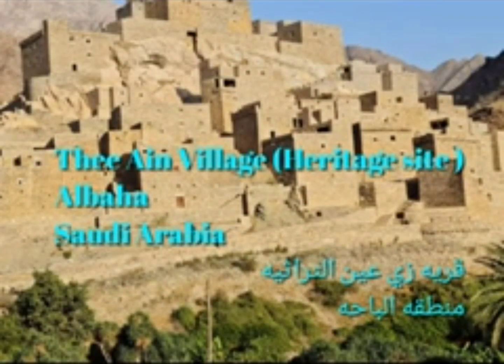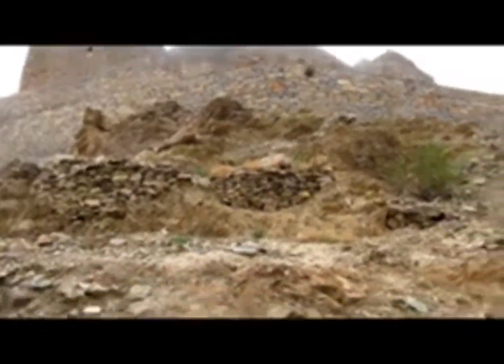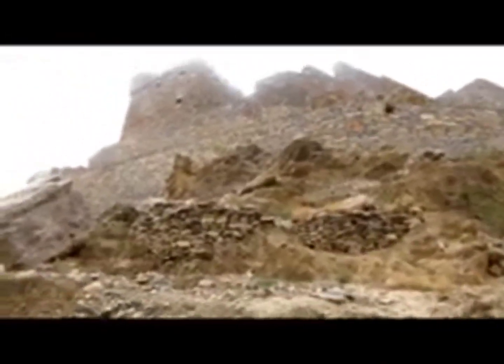And we are here with another heritage place, which is named the Ain Village, which is located in Albaha.